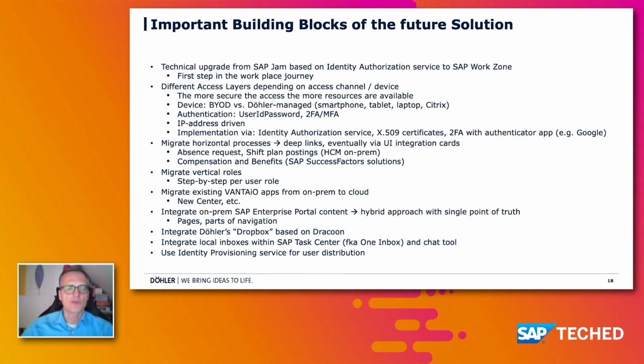It's also IP address driven. That means when you're in the Döhler network, or you have a mobile device here with VPN or direct access to Windows, then you can already get more information because we know where you're coming from in a secure environment. Also on the laptops, for example, you cannot download anything, so it's a pretty safe environment. The implementation we are checking right now is based on the IAS, Identity Authentication Service. We also have X509 certificates on our managed device, which we can use, and two-factor with Google Authenticator, for example.